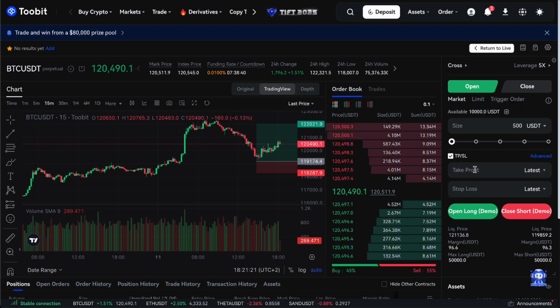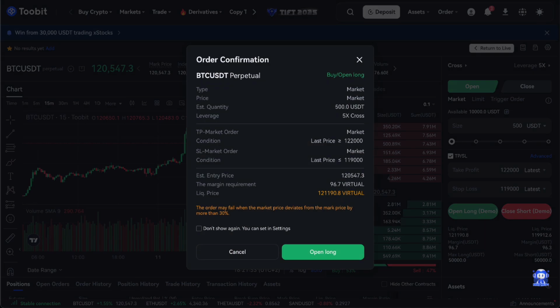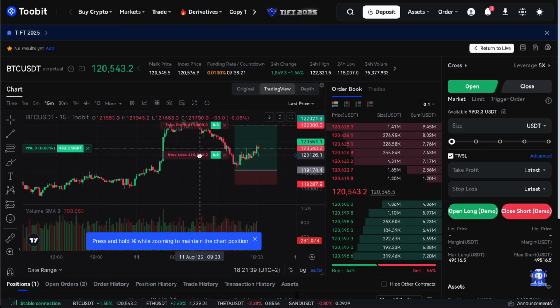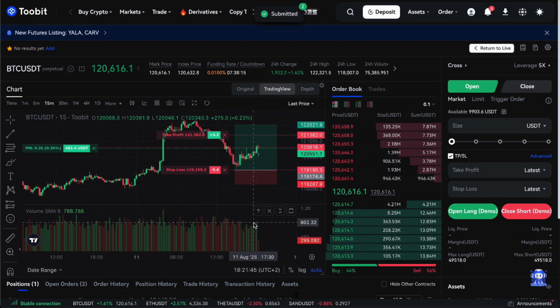Before you hit that confirm button, make sure to set a stop loss order to protect yourself from large losses if the market goes against you, and a take profit order to automatically lock in gains when the price hits your target. Once the trade is live, you can monitor its progress in real time, adjust your stop loss or take profit levels, or close the position manually at any time. Futures trading requires more attention than spot trading, but with proper risk management, it can be an incredibly powerful tool.